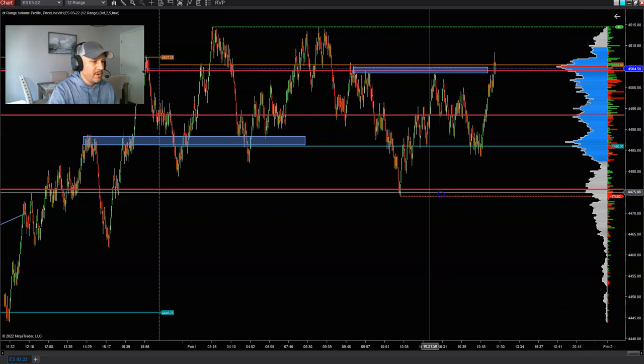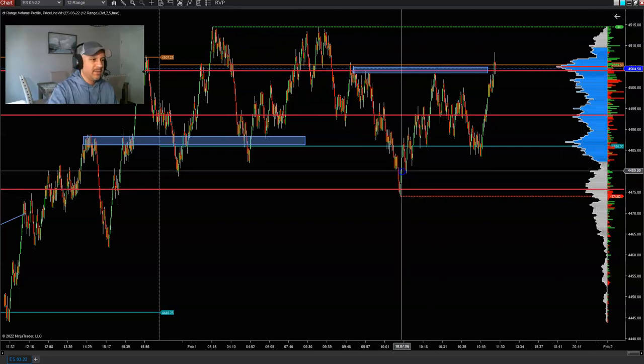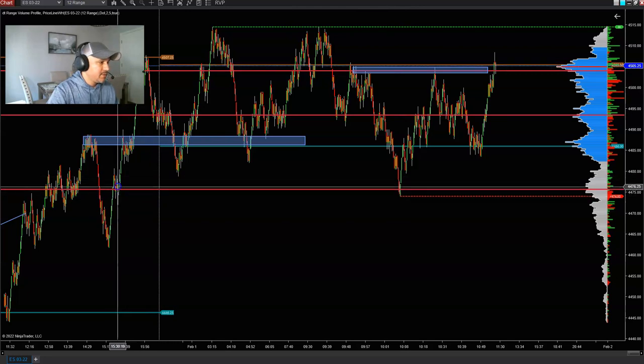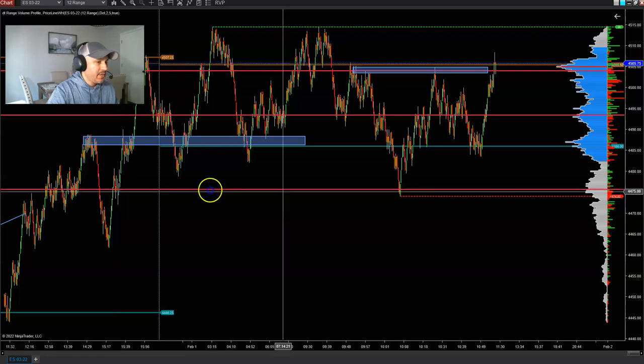Price pushes higher, returns back to it. We're at a high volume area, and you want to take the trade from the lower end of the high volume area, okay? Add an area right here of support, an area of demand within the area of support. You look for the rejection.